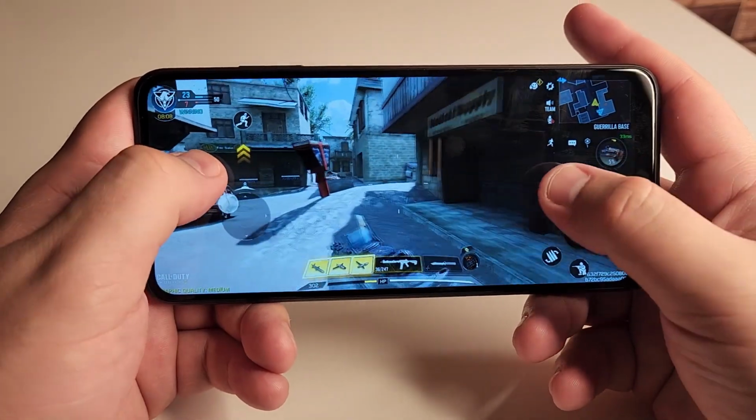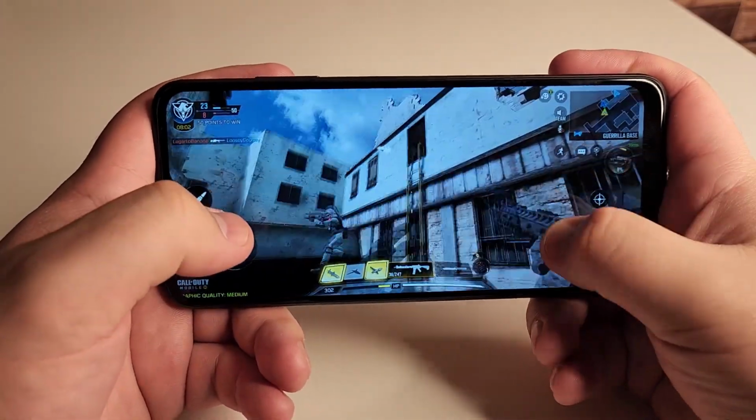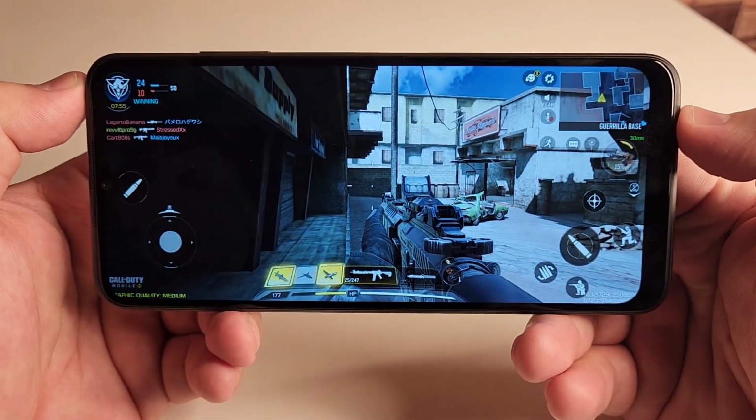So no issues at all. Looks like we're doing great on here. Let's go ahead and try one of these specials. So we have no issues with Call of Duty Mobile.